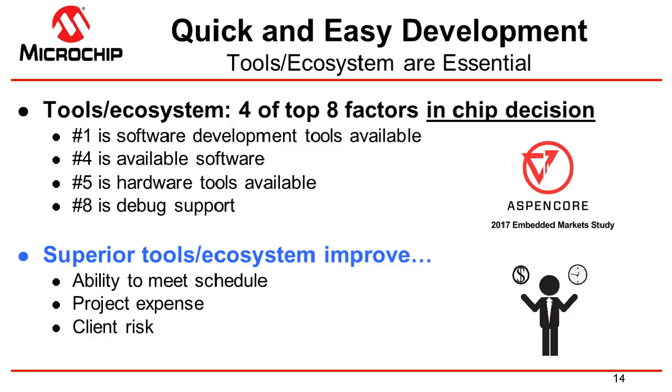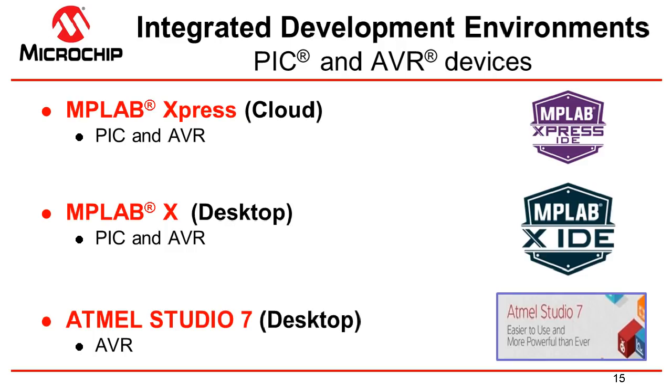As already mentioned, these elements are, for a given client, key to providing a stress-free and smooth progression of a product's inception to realization, improve the ability to meet schedules, keep project expenses from inflating, and last but not least, reduce exposure to client risk. Here, I will review the IDEs that Microchip provide to support development with PIC and AVR.